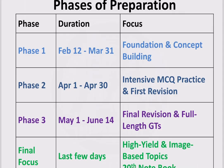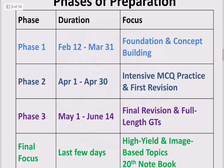And moving on to phase 2, that is from April 1 to April 30, where you need to do intensive MCQ practice and also have your first revision done. Now, phase 3 is from May 1 to June 14, where you'll have your final revision and also full length GTs. Now, the final focus comes in the last few days, that is after June 14.